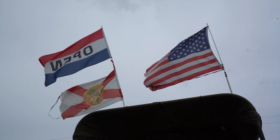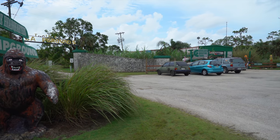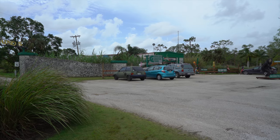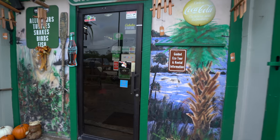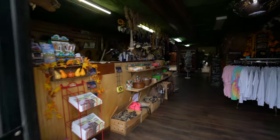Florida has a lot of crazy roadside attractions, and this one is no exception. This is the Skunk Ape Research Center, a museum and swamp zoo dedicated to the Everglades' own bipedal, Bigfoot-esque cryptid known for its long hair and terrible odor. Let's go inside and have a look around. This is a very interesting place.